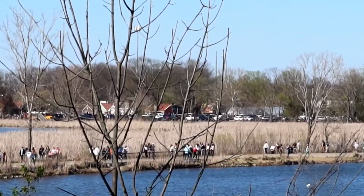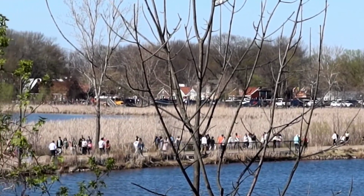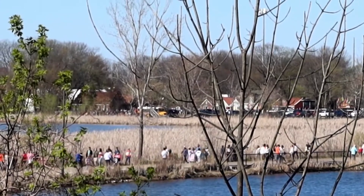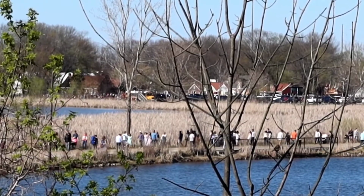Okay. So parking lot is full, so that nobody can go over here now. So people are traveling by foot. So we're gonna go check out what's over here. We're gonna go check out the beauty of it.